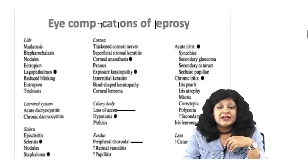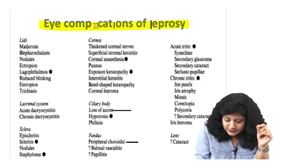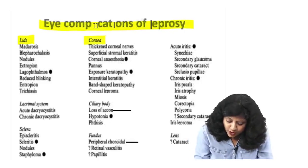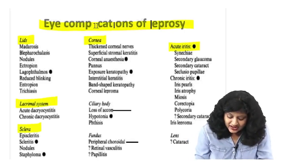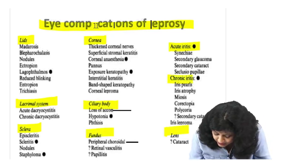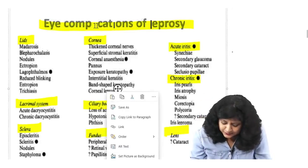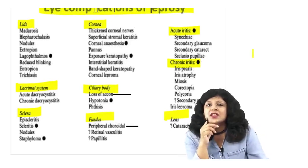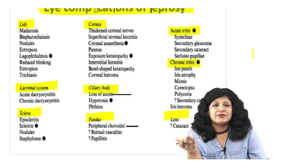Now there is a long list of the eye complications of leprosy, starting from the lids, then we have cornea, iritis, lacrimal system, sclera, ciliary body, fundus, lens, even acute and chronic iritis are both involved. So obviously you cannot remember this whole list, but can you see the involvement here? Every organ is getting affected.